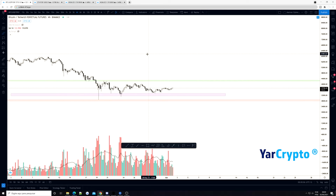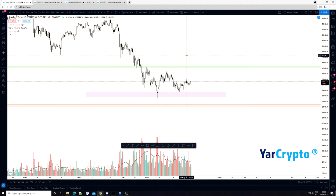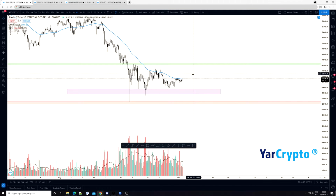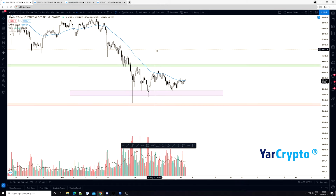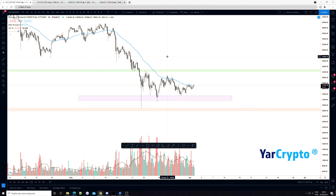Moving on to the 4-hour, we have the same areas, kind of zoomed in a little bit more. Not much has changed as well. EMAs to watch on the 4-hour time frame, the same thing. The 50 EMA. You see that we have on the 4-hour time frame a resistance in the form of the 50 EMA. This has been acting as resistance all the way back from the 12th of May. If we can actually reclaim the 50 EMA on the 4-hour as well and retest it as support, this would be very, very bullish for BTC. So we are keeping a very close eye on this 50 EMA on the 4-hour as well.